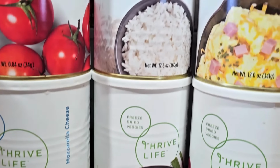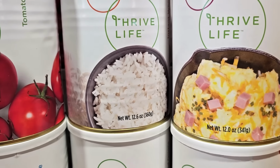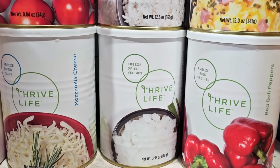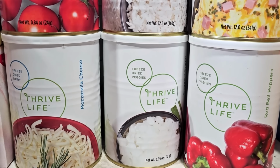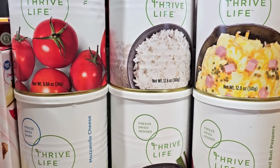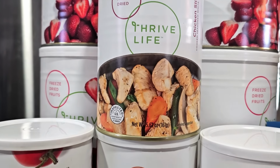And then back here I have a collection of the smaller pantry cans. You can see that one of these is scrambled eggs, so that's a smaller can. This is actually the March monthly specials pack. Thrive Life has a sale every month. They have new items on sale, and they have a pack where you can get one of basically every item that's on sale in the smaller can for a bigger discount.